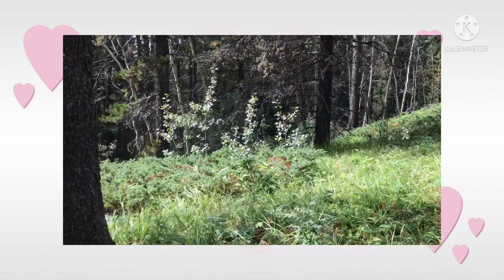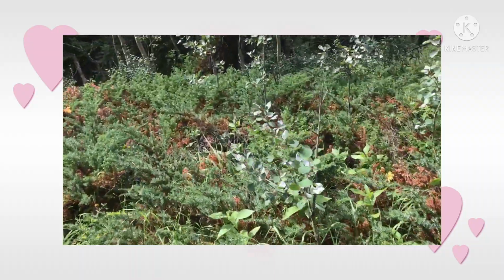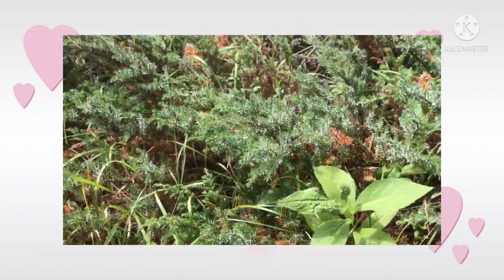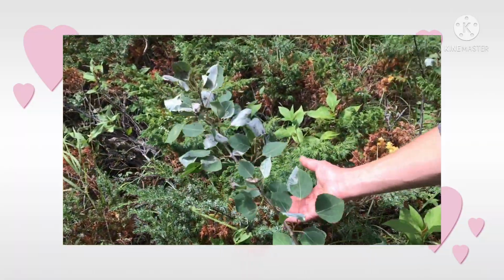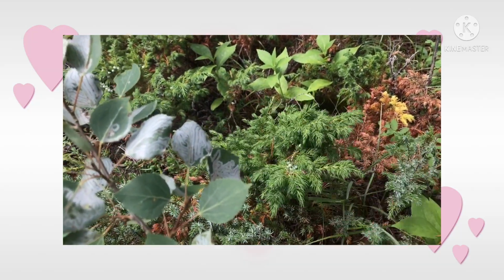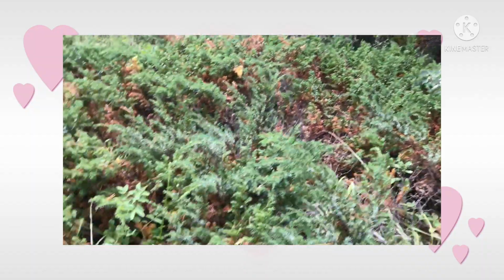Cedars either grow like this, or these are some of the biggest trees in the world. So that's part of a cedar. And it's a gooseberry. Bears really like those. A bear hasn't been here, why? Because there's so many berries.